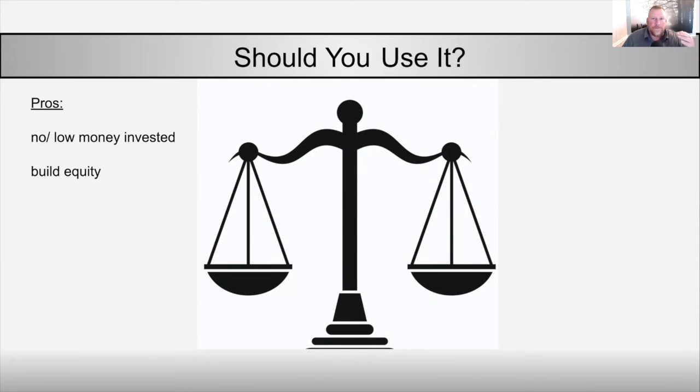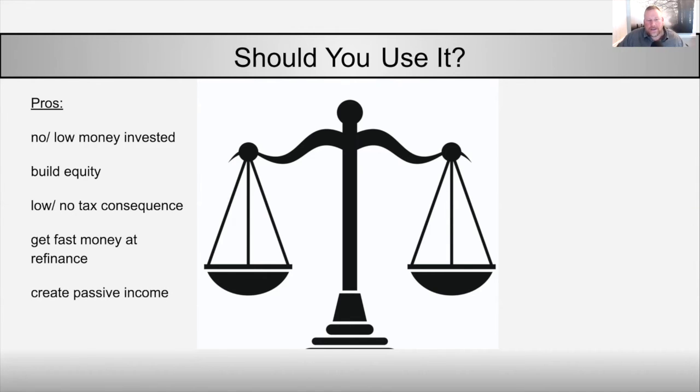And if you are building a portfolio and you hold on to your BRRRR properties, you will build a large chunk of equity. There are low to no tax consequences. The cash you pull out from that refinance is not taxed. It's not shown as income, even though you receive it in your bank account. And on the cash flow you receive each month from the rent, you have all the great tax benefits like depreciation to help shelter that income. And you get fast money at the refinance. It's good to get those big chunks of money, whatever that amount is. You create passive income from the rent, and it is sustainable and repeatable. So there's a lot of really good benefits to this method.